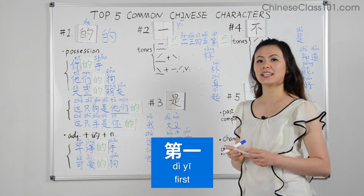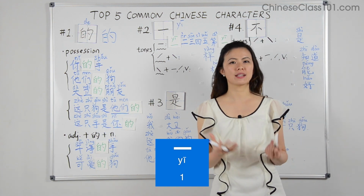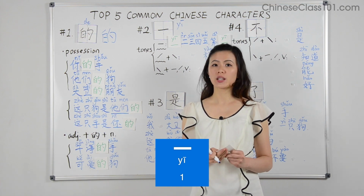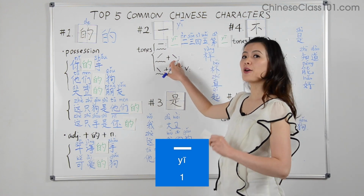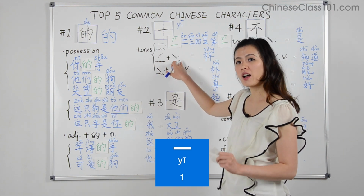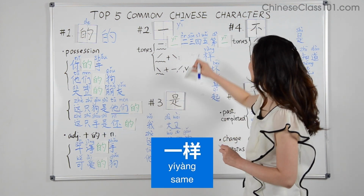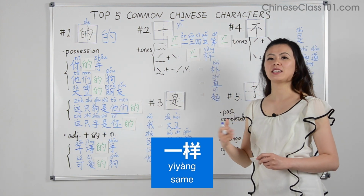Okay, when 一 is followed by other characters to make compound words, or when 一 is followed by a measure word, otherwise called classifiers or counters, 一 has two different tones. First, when 一 is followed by a fourth falling tone. Okay, one more time. When 一 is followed by a fourth falling tone, 一 becomes the second rising tone. 一, as in 一样. See, 样 is the fourth falling tone. 一样, meaning the same.